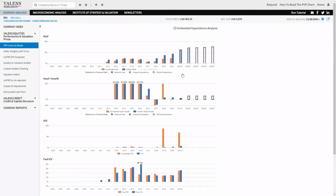But the reality is, when we clean up the accounting and remove the noise for Restoration Hardware, we can see Restoration Hardware has actually transformed its business in the last 4 years. It doesn't have ROAs that are back at where they were in 2014. No, ROAs that were 10% in 2014, or 9% on an as reported basis, are actually 18% right now. They have almost doubled their profitability.